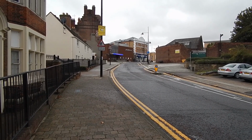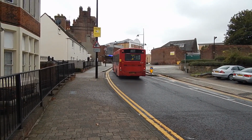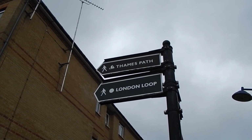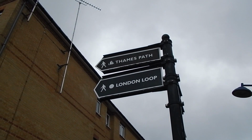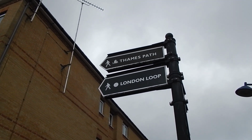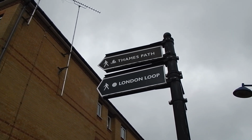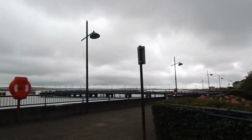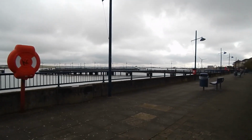We now have to come away from the river and walk along Erith High Street. As you can see, we're on London Loop, and that Thames Path sign, I don't think this is part of the official Thames Path, which starts at the Thames barrier further towards London. But anyway, we're now back beside the river and we head along here.